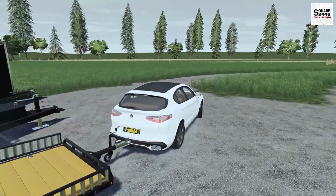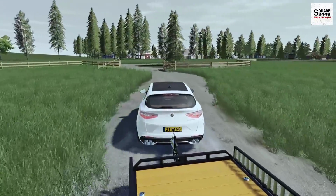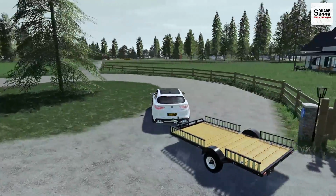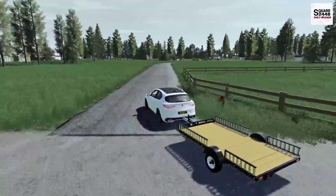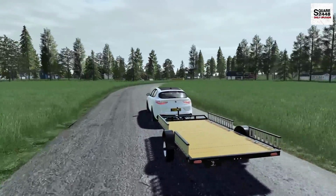Even though this is an SUV, I really want to give it a try, and I definitely need to get some American plates on it. Now, if you do have any cool feedback here for me, please let me know. I really do use your feedback to improve the videos and the channel, and I think this trailer here is the perfect size.